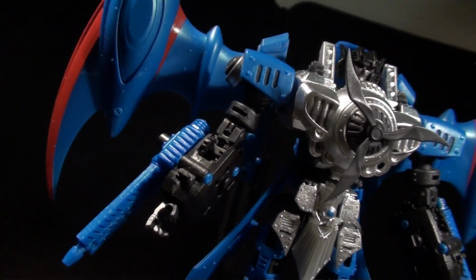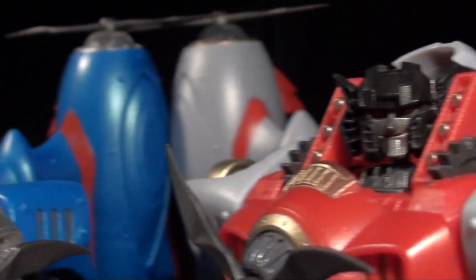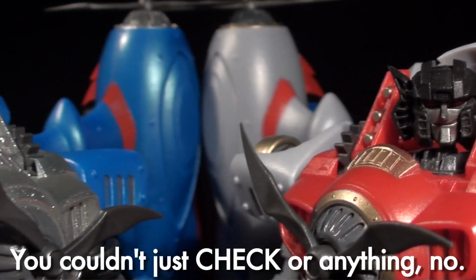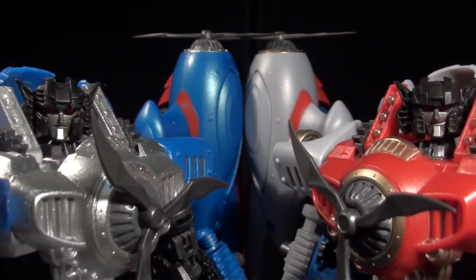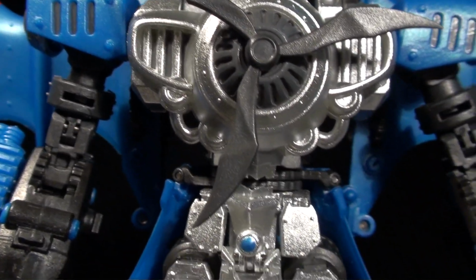Stormer's got a different face sculpt from Screecher, with a more monotone expression. I believe it's the same as the one on the Awakening version. The silver on his face is a lot less shiny than the paint I've been flipping out over, but I think the difference works. One thing that doesn't work out as well is the use of yellow.